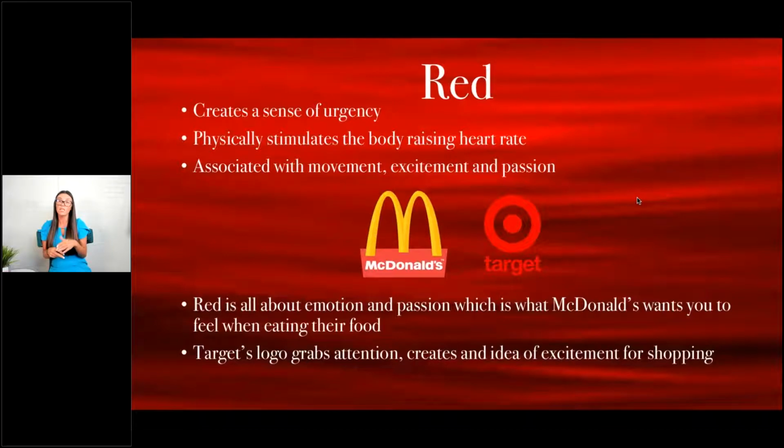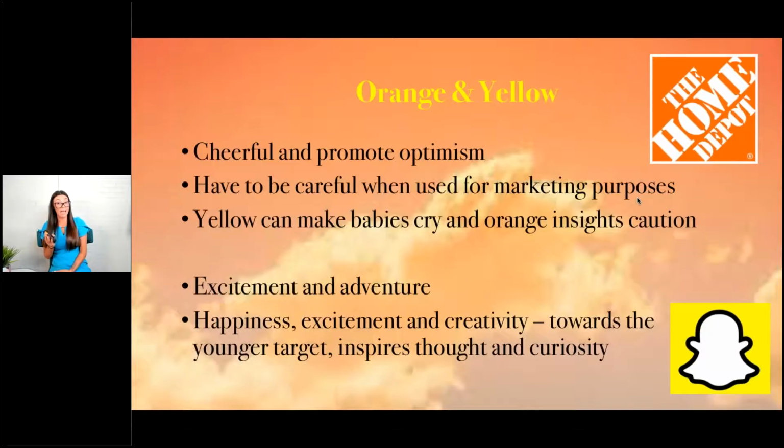It creates excitement. My bank account is not very excited when they see the Target logo or see my car driving to Target, but that's kind of the nostalgia behind Target themselves. That's kind of what Target wanted to create. So that's red. Now we have orange and yellow.